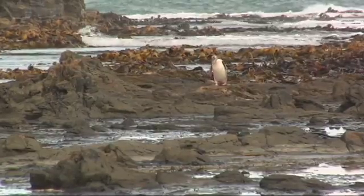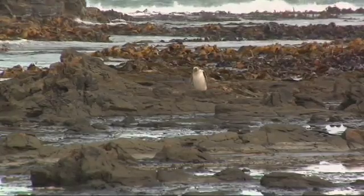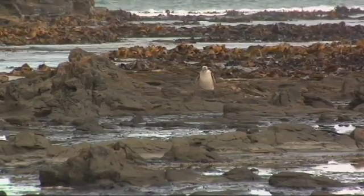People also come here to see the penguins. Have the penguins always lived in the forest here? No, actually this place is too ancient. They weren't even invented when this place was falling down.